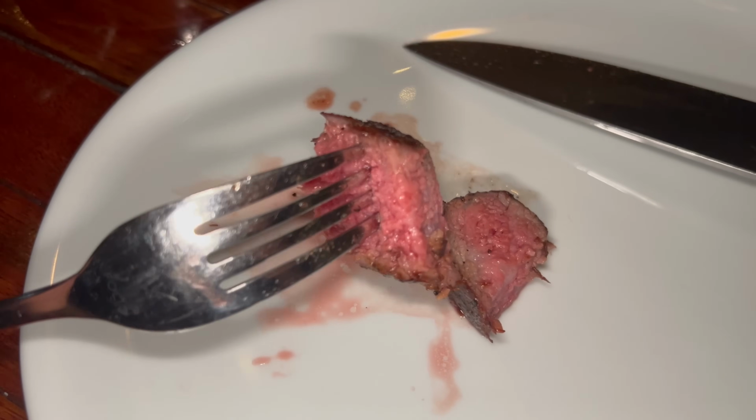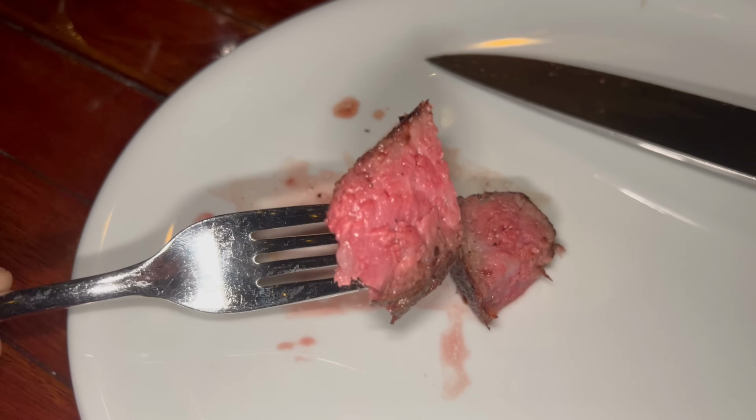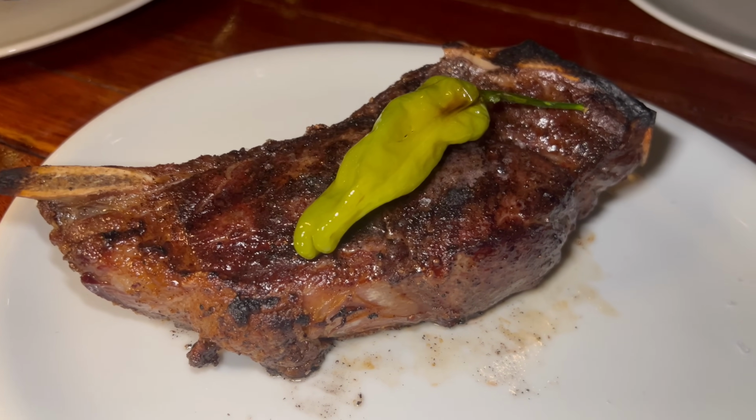First off, the Kansas City steak. This was the dry-aged steak that was available on the menu, and I asked for it cooked medium rare. Looks pretty cooked to temperature. Let's give it a try. Oh yeah, that was really good. Excellent steak here at Carversteak. I'm really liking this Kansas City cut.